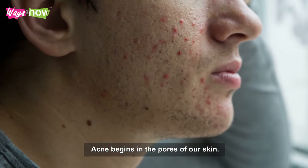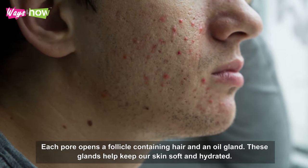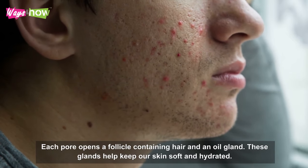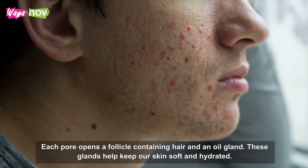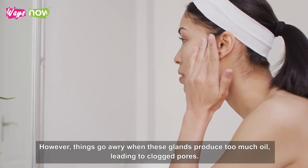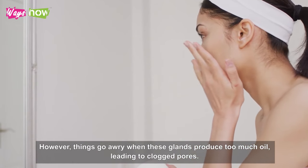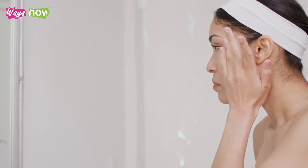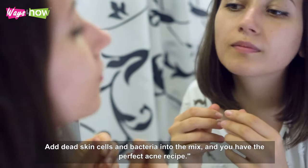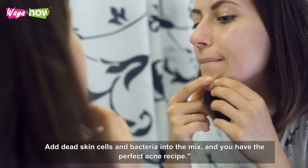Acne begins in the pores of our skin. Each pore opens a follicle containing hair and an oil gland. These glands help keep our skin soft and hydrated. However, things go awry when these glands produce too much oil, leading to clogged pores. Add dead skin cells and bacteria into the mix, and you have the perfect acne recipe.